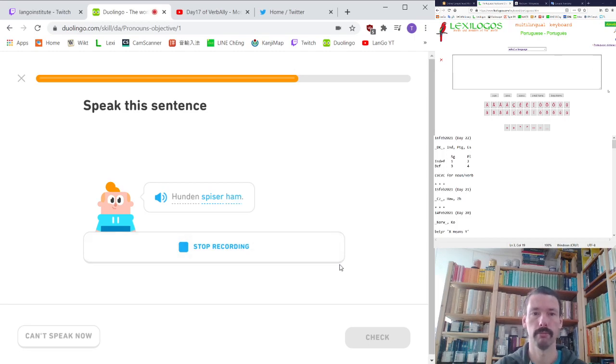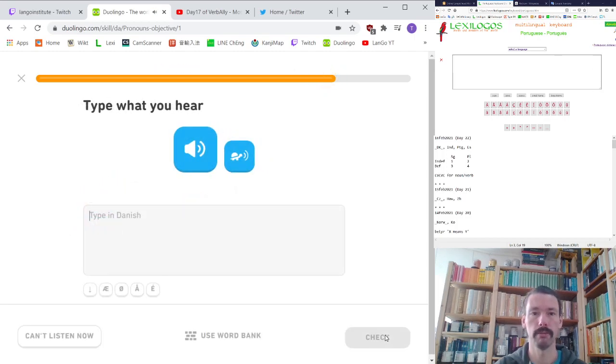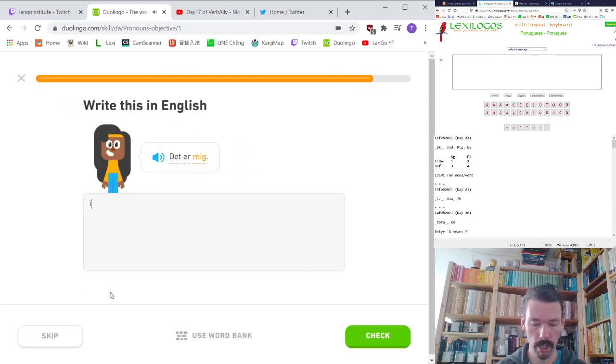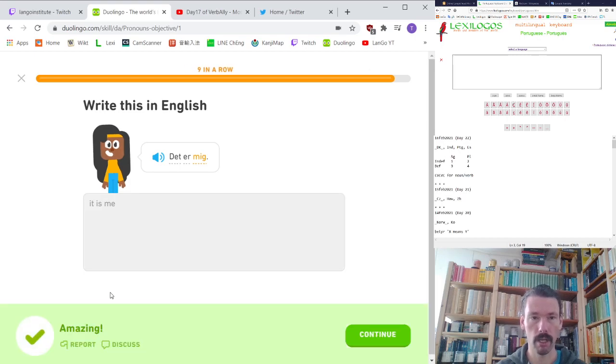Hunden. Jeg læser dem menuen. Menuen. Det er mig. It is me. It is I.